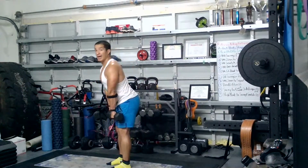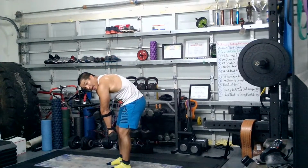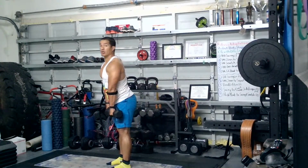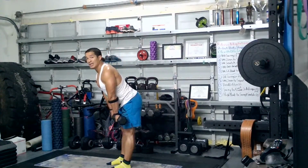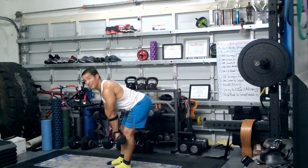Try not to round your back. Again, try not to do this. Terrible for your back. Okay? Remember, it's chest up, my torso starts bending down on my hips, and my butt goes back, my knees are slightly bent.